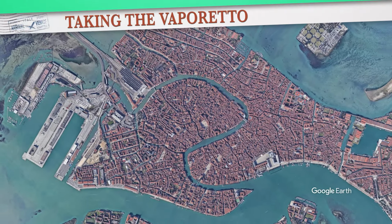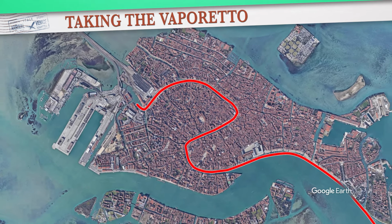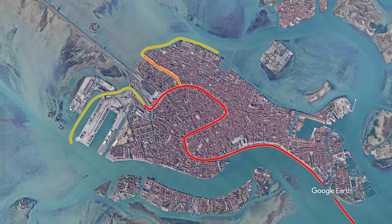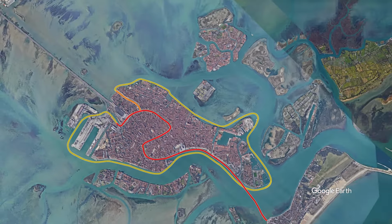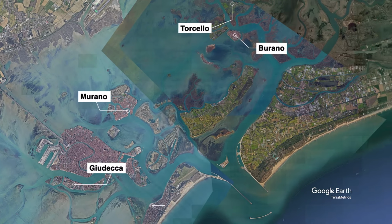The Vaporetto can take you to destinations along the Grand Canal. That's the largest canal that runs through the city. Some routes can take you through Cannaregio Canal. There are also destinations around the perimeter of the city, and you can take the Vaporetto to other nearby destinations, including Giudecca, Murano, Burano, Torcello, and Lido.